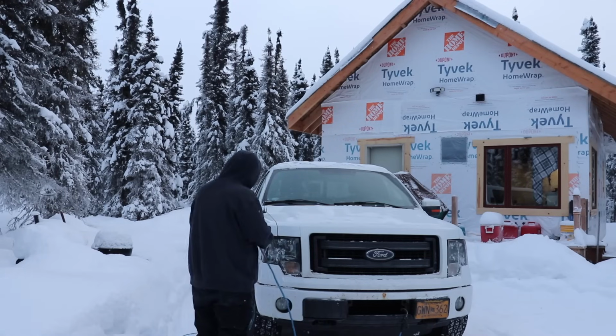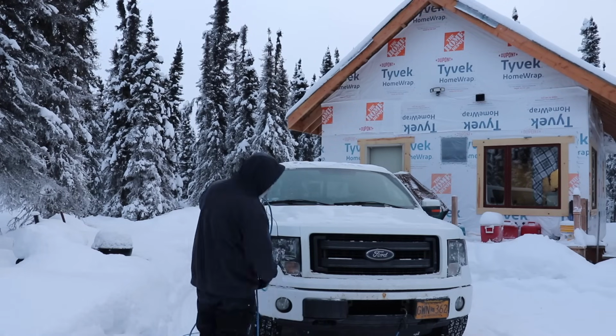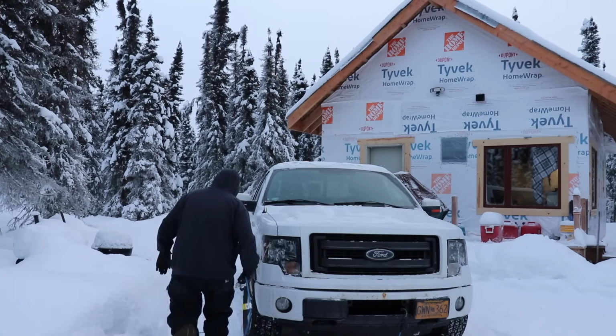If you wonder why you have a blue extension cord, it's because these extension cords are designed to work in extreme cold weather. And regular extension cords won't work well. So I'll get this plugged in.